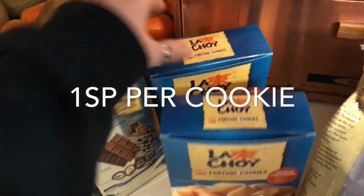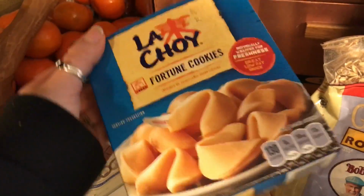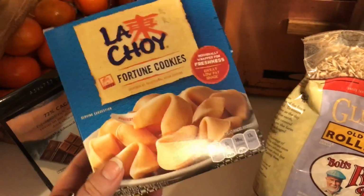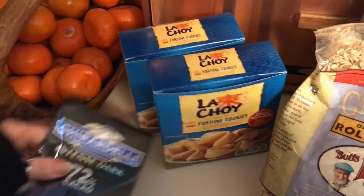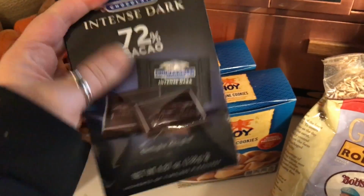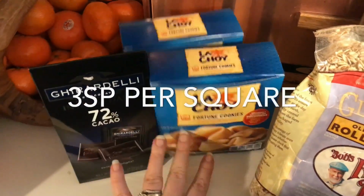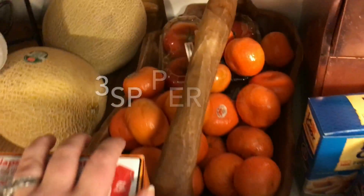This is going to be my desserts for this week. These little La Choy fortune cookies. These are only 1 point per cookie. They are not Simply Filling, but I think they're worth having a little sweetie treaty at the end of the night if I'm craving cookies. And then I also got dark chocolate. This is our favorite dark chocolate. These are 3 Smartpoints per square. So usually at night I will spend some weeklies on dessert with some of that kind of stuff.